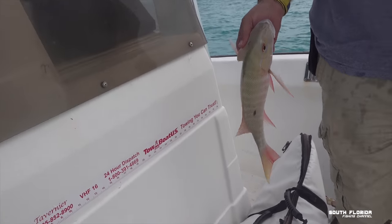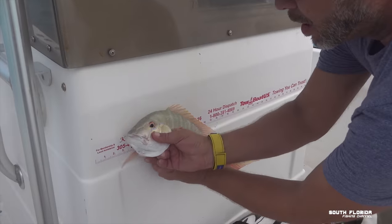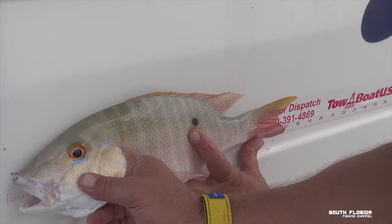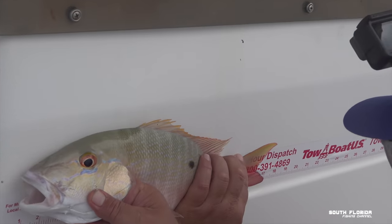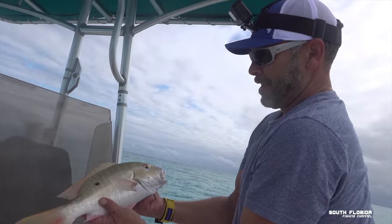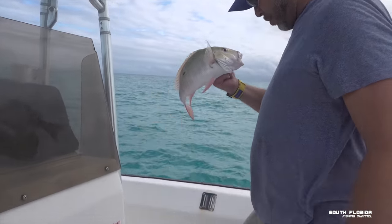Oh, moment of truth. I'm gonna say he's like 17 or something. Just under. Seventeen and a half. What do you think? Yeah, I think he's just a hair short. Seventeen and a half. Well, let's let him go. There's gotta be bigger ones. We're on them though.